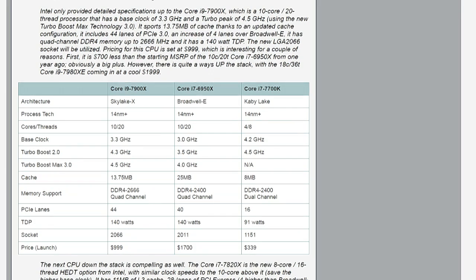And then that last line is what's really important as well. Last year's 6950X got demolished in the media and from consumers because it launched at $1,700, and it was a drastic jump over what we had seen previous, like Extreme Edition flagship parts from Intel in the past.